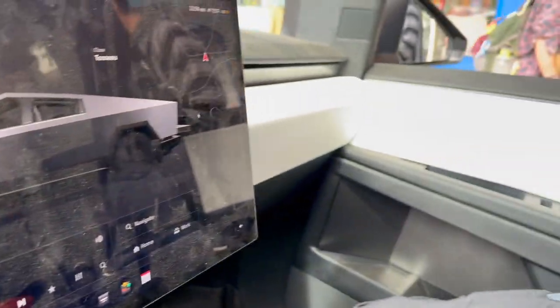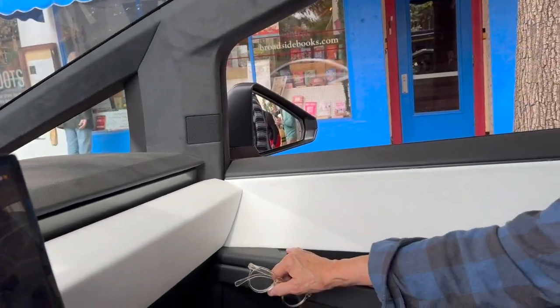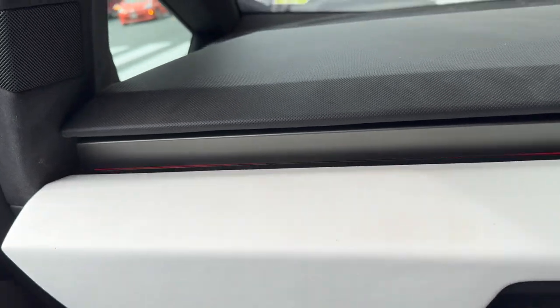Where do you live? Florence. Wow. Cool. So I'm going to run in back and check out the frunk. You open the trunk, and you're going to see this little square. Push that open. This is a door, and then you push it open. Okay.